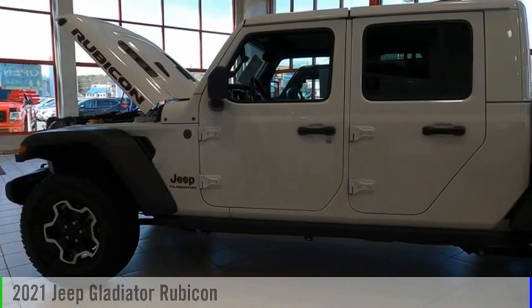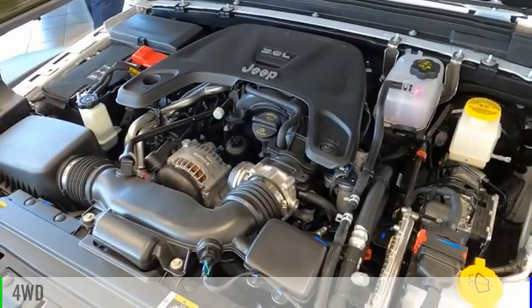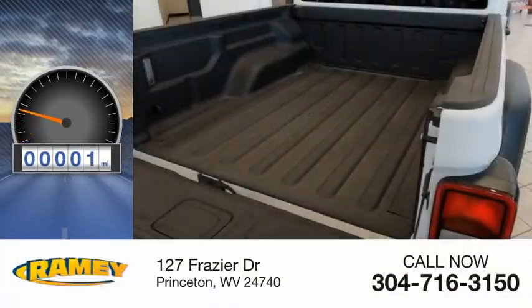Come test drive the 2021 Gladiator. This vehicle is powered by a 4-wheel drive, 6-cylinder, 3.6-liter engine. This vehicle has less than 100 miles.